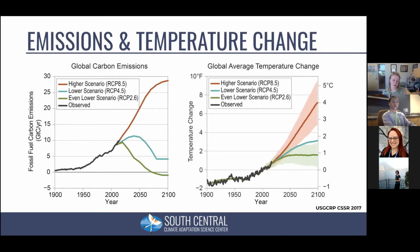As we're thinking about the future, we want to know what might happen, and something that creates a range of possibilities is human decisions. So what society, what economies, what countries might do in the future as it relates to greenhouse gases. Scientists have developed this range of what we call scenarios to help capture what those might look like. The higher end scenario, also referred to as RCP 8.5, is what's considered the business as usual.